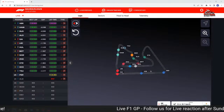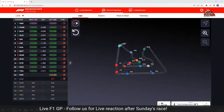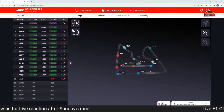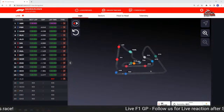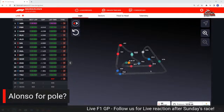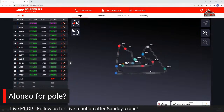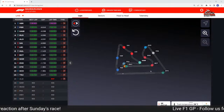Alonso to the top by a fine margin as well. He's 8/10 faster than anyone else's time out there for the moment. Yet to see the big hitters out there with him as well. Alonso, Hulkenberg, Bottas, Norris, Ocon and Stroll, the top 6. Here's George Russell over the line to go faster than Fernando Alonso. Here's Lewis Hamilton to go faster than his teammate and bring out a cheer from the crowd.